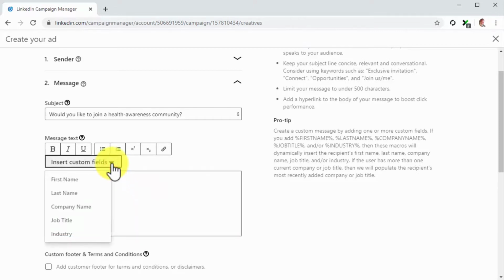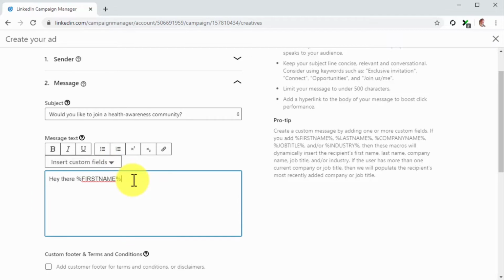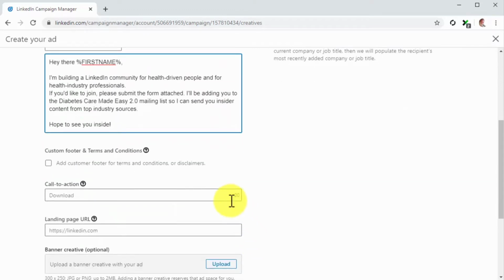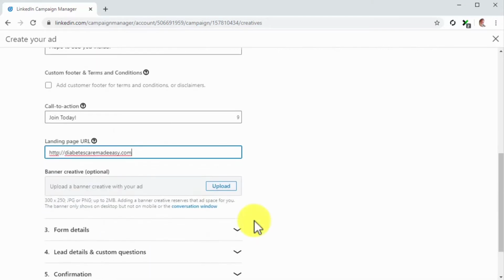Then click on the Insert Custom Field menu button. Then select First Name. Now compose your message below. In your message, you should be brief and describe the point of your offer straight. In our case, we'll describe an invitation to join a mailing list with insider content that is exclusive for professionals in our niche. Now add a call to action and a landing page URL to show in your message.